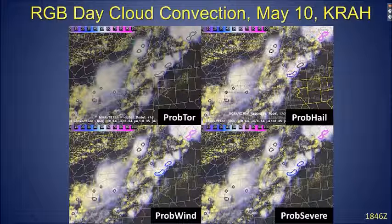The bottom left is the prob of wind. You can see here about 20-30%. We did have some wind come out of this and verify later. Not as many reports as we would anticipate with this 30% probability, as we're looking at it.